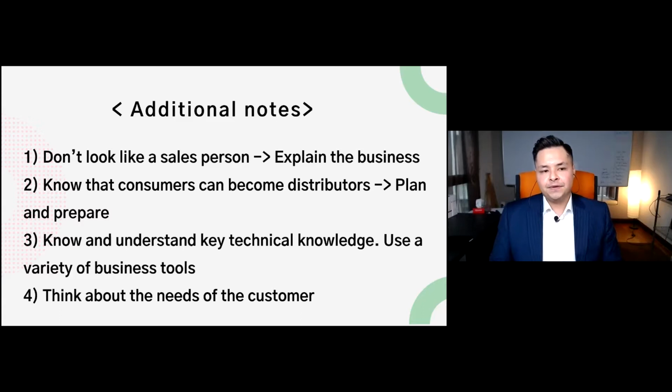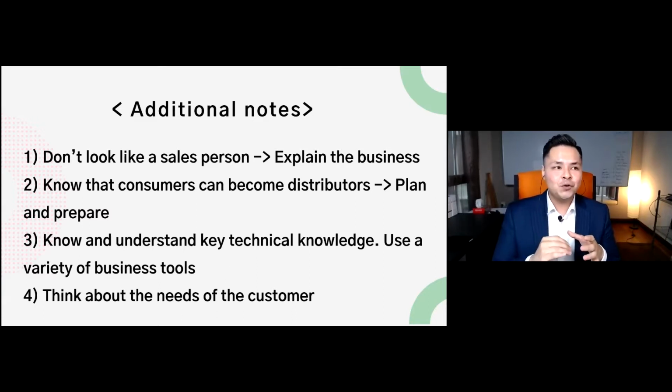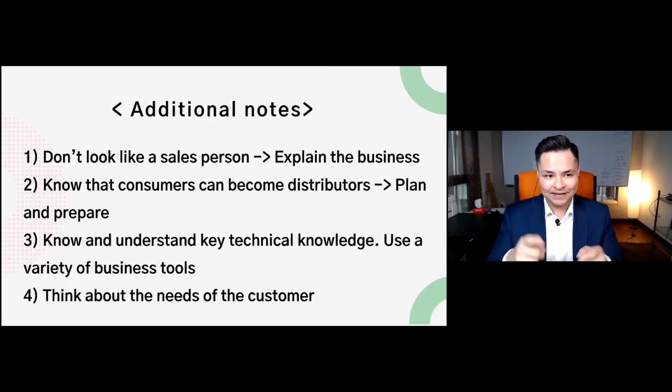Now, let me give you one more example: if you build a nest for pigeons, only pigeons will come. If you build a nest for an eagle, only eagles will come. So don't blame the bird, blame the nest. Your system is your nest, okay? I hope you get that.